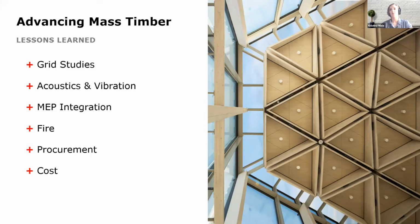And I thought to build on what Michael talked about in terms of the why, once we dig into some projects, what have we learned from those projects, so a little bit more into the how. So in the projects we've done, there are some key lessons that Michael even touched on in his talk: grids, acoustic, MEP integration, fire, procurement, and cost are, for me, the big ones that come up as questions over and over again.